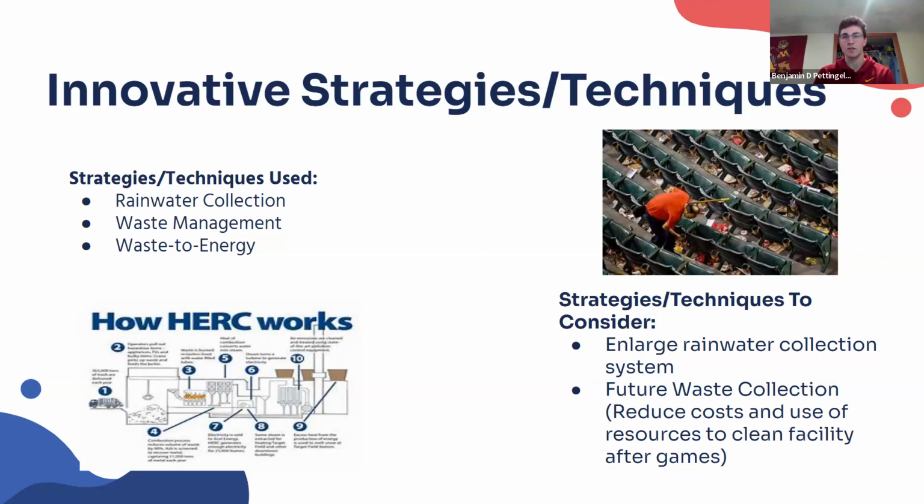So some things that they can consider though is they can enlarge the rainwater collection system. They have already talked about this. The director of operations had mentioned that he would like to expand it. It's still kind of a question of how can they do that, and also making sure they have the funds for doing that. So they're hoping that they can add it to the plumbing system. So instead of using water from a different place, they're hoping that if they can expand this rainwater collection system to collect rain, instead of just using it to clean the facility, they can also use it for their toilets, for washing hands at the sink, and other stuff like that as well.